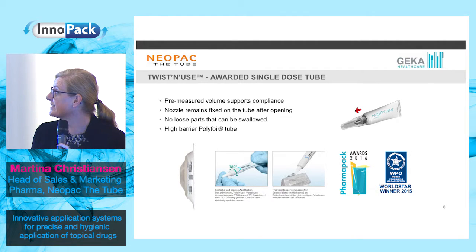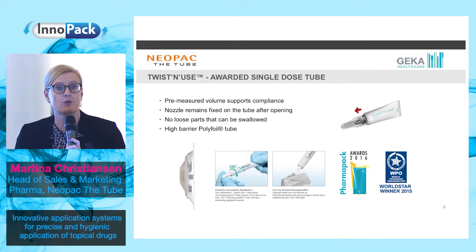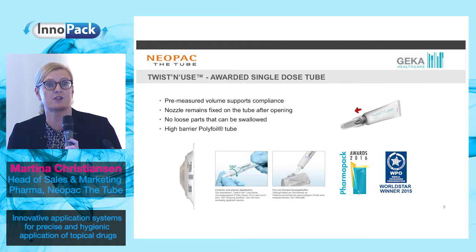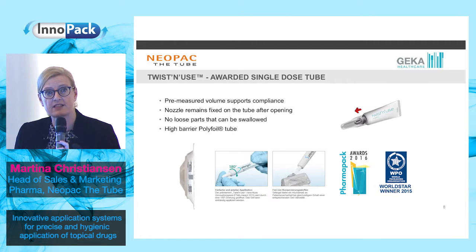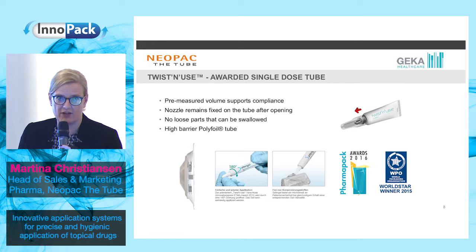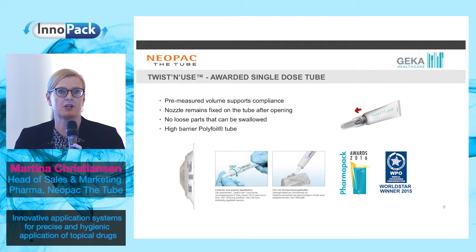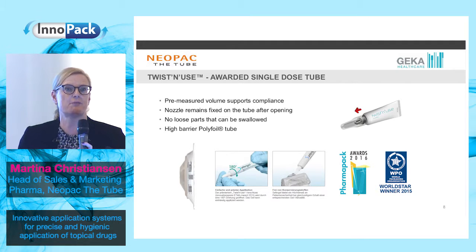The other point is that we are talking about a tube which is opened but has no loose pieces afterwards, because you turn the cap, you open the pin, that is the tamper evident pin, to secure the product, and then you can open and release the bulk on whatever, the skin or the fur or whatever is requested. And we are here also talking about high barrier polyfoil tubes. Moritz was already introducing polyfoil.